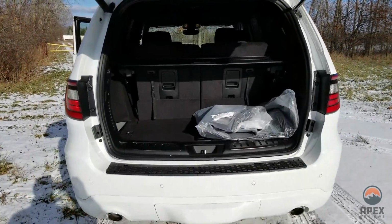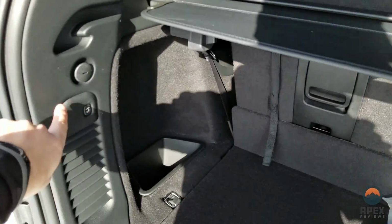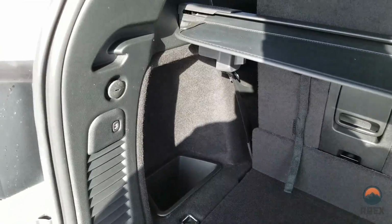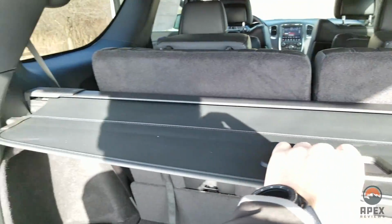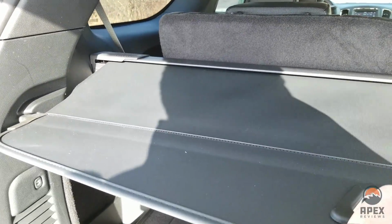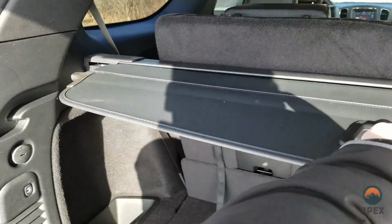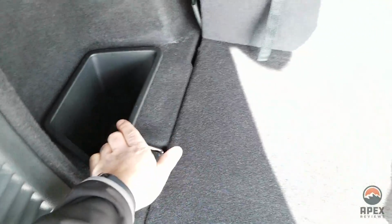All right, you do have your power hatch there. You bring it down with this button right here. There is not one on the gate itself. You do have the smallest little cover ever for privacy. So interesting. Never seen one that small before. You have a little storage cubby right here.